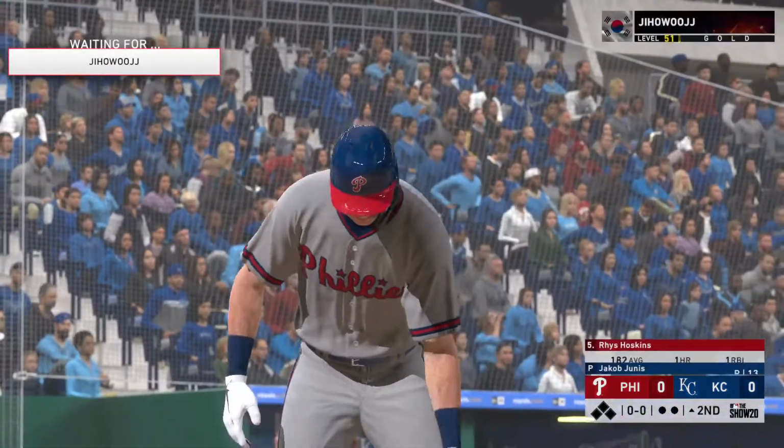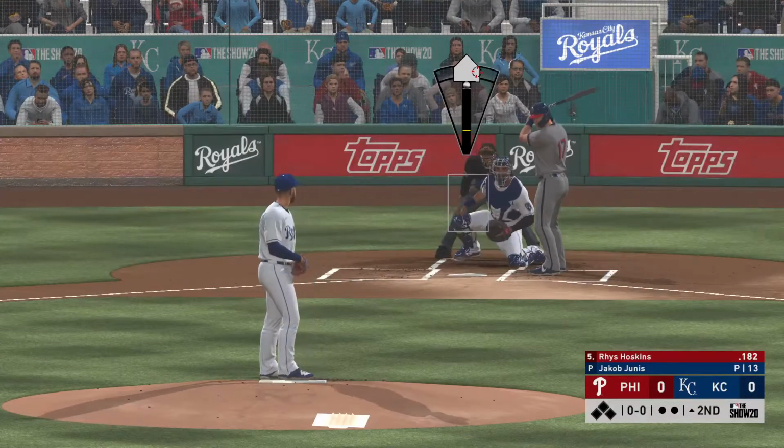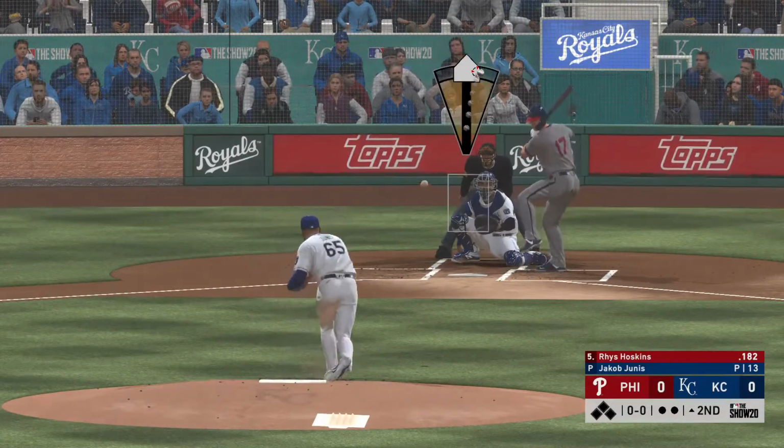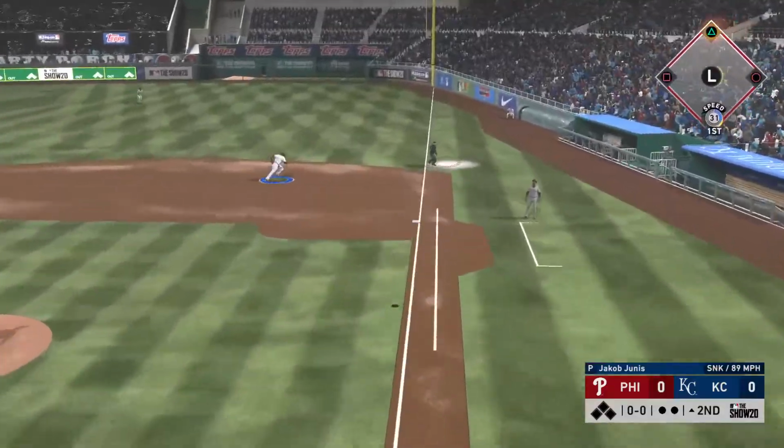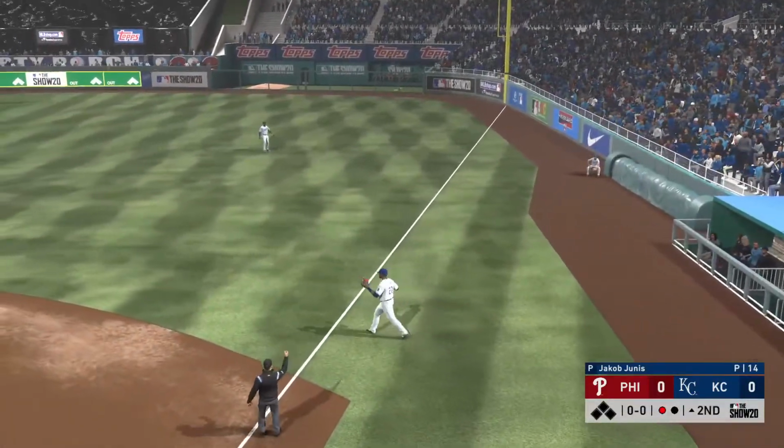Second inning set to go, and that'll bring up Rhys Hoskins, the first baseman. Here's the first pitch to him. Rhys Hoskins. Hopped up. Sano has a play, looks it into his glove, and there's one gone.